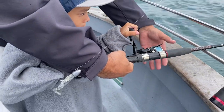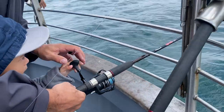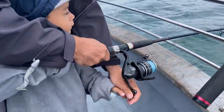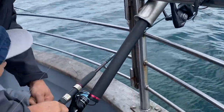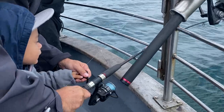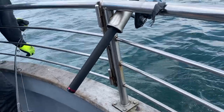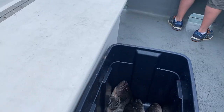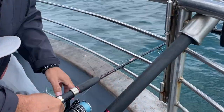He's got one on. Over here. Danny's got one. Whoa, good job, baby. Good job. Reel it, Danny. Oh, Danny got one right there. Danny got another one! Danny got another one!